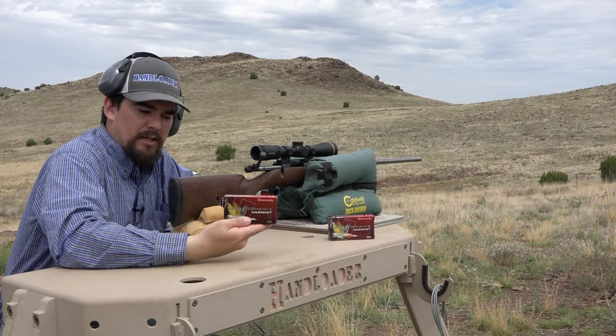Decent extreme spread of 44 and standard deviation of 20, a little bit higher than what I'd like, but with a ball propellant and that kind of velocity and accuracy, I'm not complaining at all. And overall, it's performed very well for me. So there's all the hand loads that we tested to showcase for you. But again, if you want to see everything that we tested, the good, the bad, the ugly, everything, you need to check out loaddata.com.